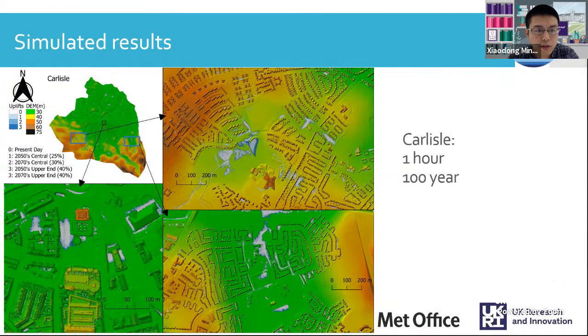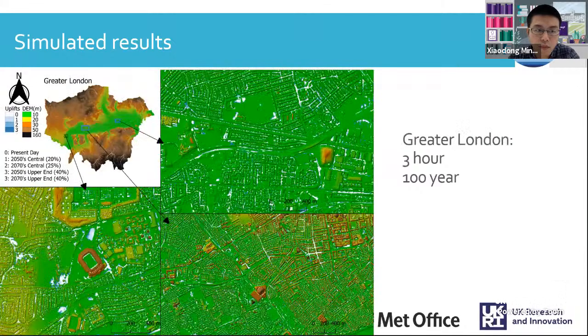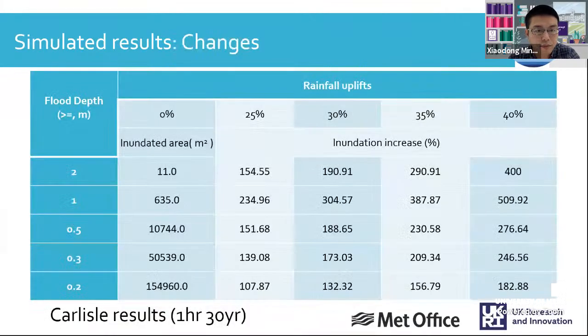And next page, please. So we just show a few results. It's not all the results, just the results in Newcastle, Tyneside region. This is for 6 hour 100 return period events. The uplifts are also indicated in the legend of the map. Next slide, please. This one is for London, the Greater London. This is 3 hour 100 return period events. And next, please.